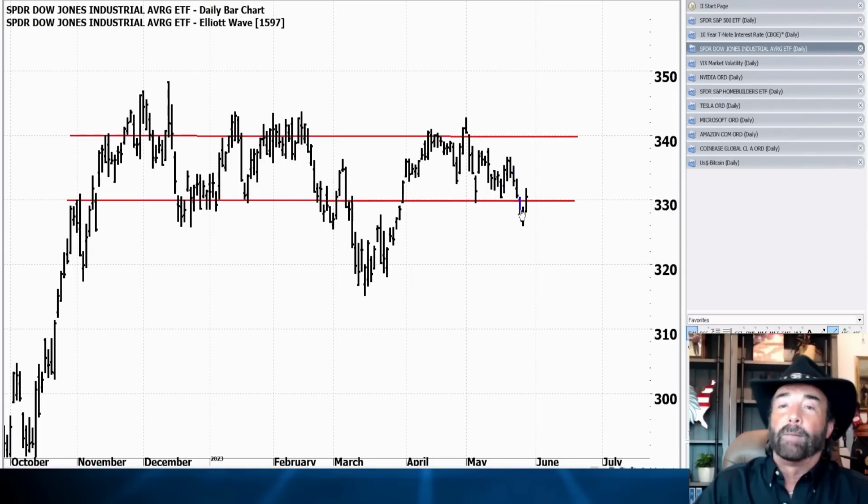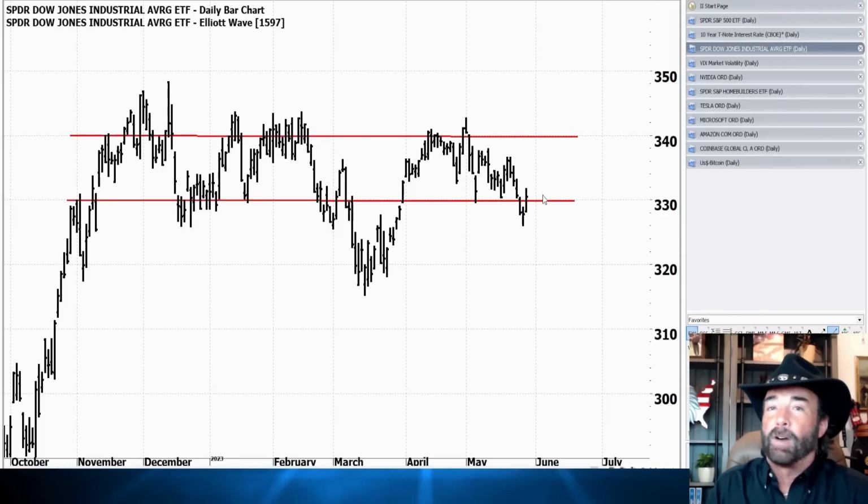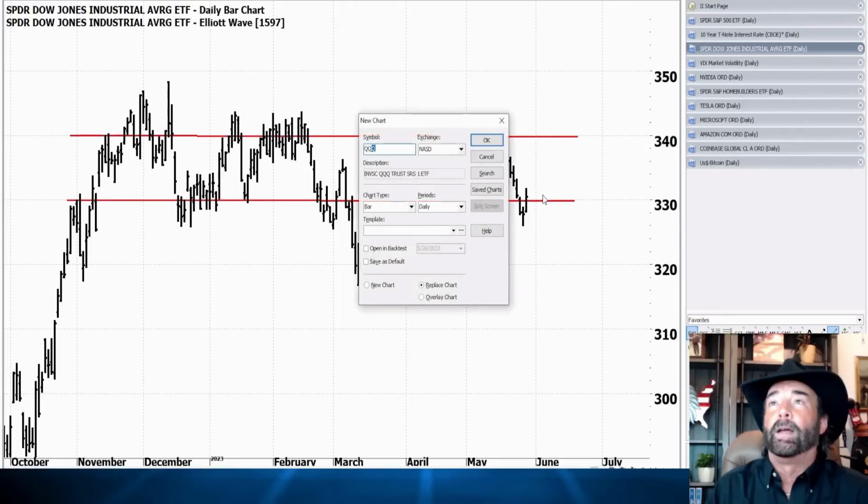So when you break one of those major points of support, resistance, moving average, triangle, whatever, you need a follow through day. We didn't get it. So here we are back above 330. Are we just testing that level, or are we set up to potentially move back to 340? Again, questions I think will be answered next week.